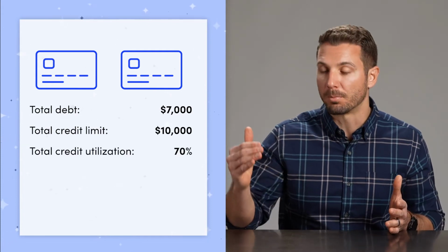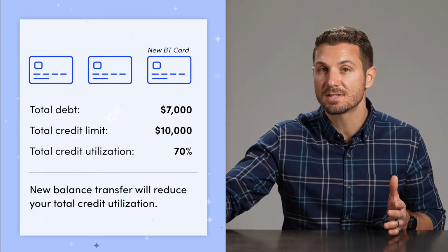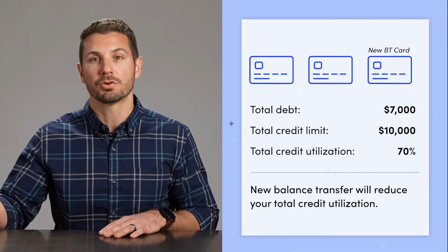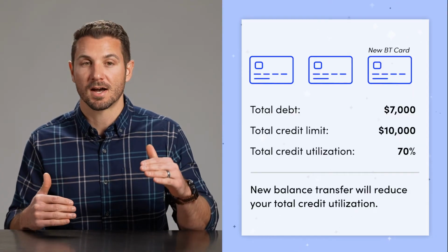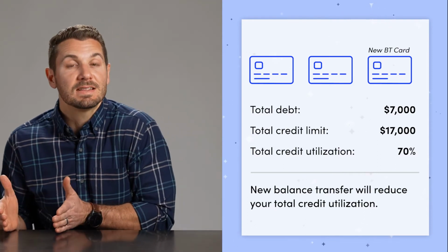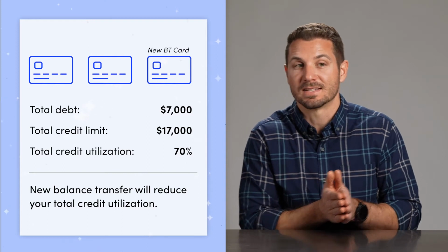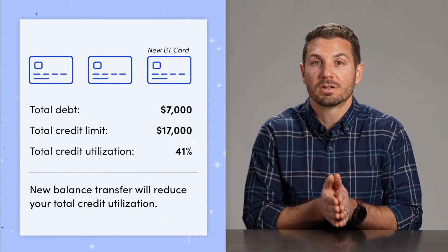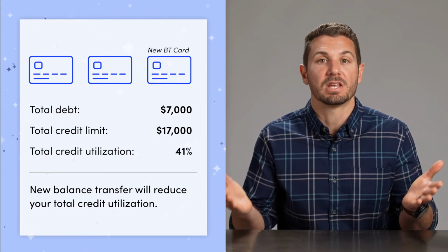But if you apply for the new balance transfer credit card and get approved, then you should see your utilization, all else being equal, go down. So let's say your new card has a credit limit of $7,000. That means your overall credit limit is not $10,000, it's now $17,000. So it's not 7,000 divided by 10,000, it's 7,000 divided by 17,000. So you should see your utilization go down to 41%, which should positively impact your credit score.